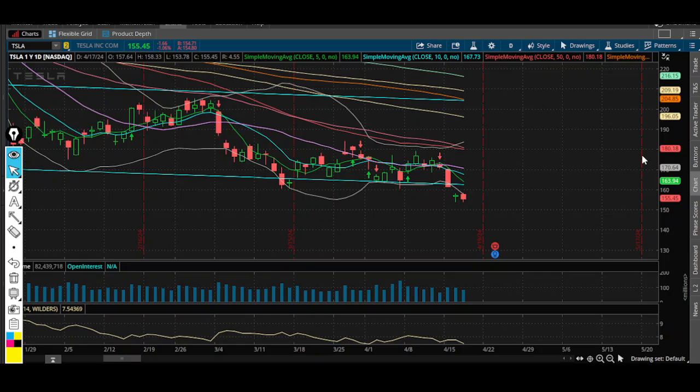If Tesla gaps higher or makes a green day, because again, not every day is going to be red, let those days go, let it consolidate, and then once we lose a prior day's low, that's when you go back short.